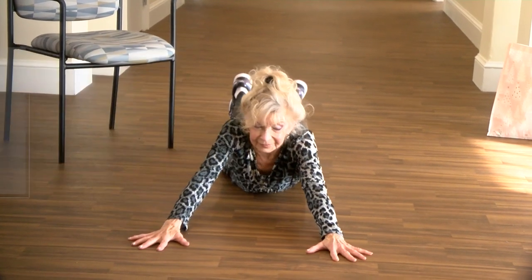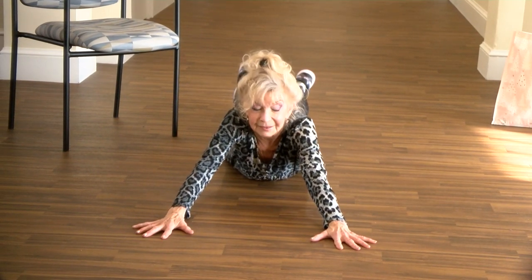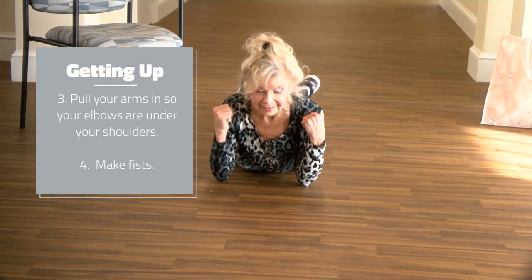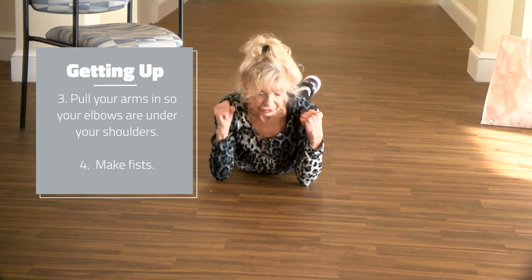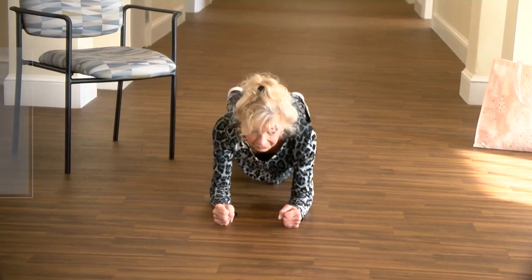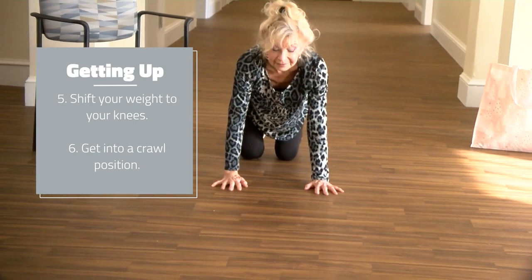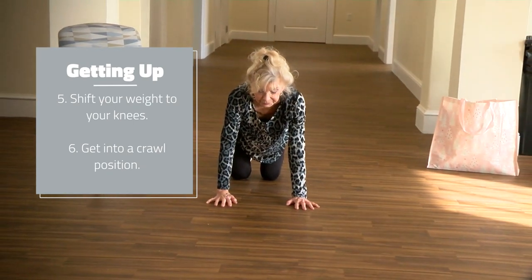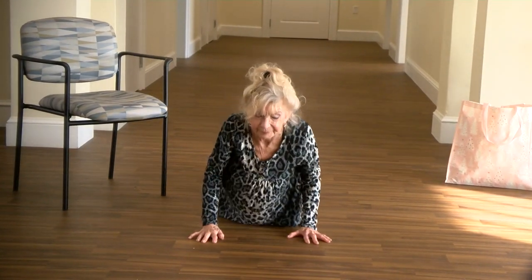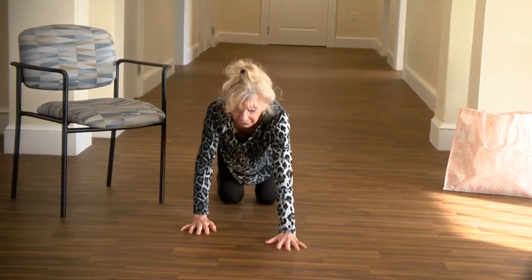Now, we found a lady in Paxton with her arms out like this. You can't put your arms out, okay, kids? You can't get up. You have to pull your arms in, see this fist, to the shoulder. So you're using your forearm and your fist, and you're going to pivot to your knees and get into a crawl position. Can you see that? It's a crawl position. So let me say it again. Lay down, roll over, fist to shoulder, pivot, and you're in a crawl position.